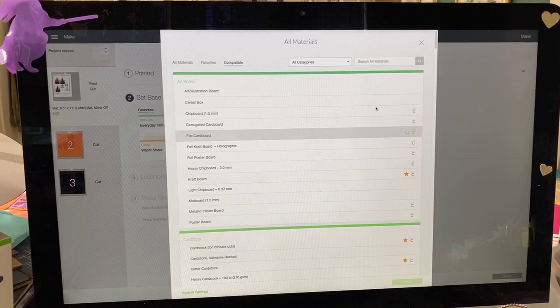So what I would suggest is, if you're ever having trouble where it's just not cutting all the way through, you're going to have to pick a different setting, or you may have to change the setting for your particular machine, because sometimes machines are a little bit off kilter. They don't always cut the best on that setting. So I want to show you how and where you would change a setting.